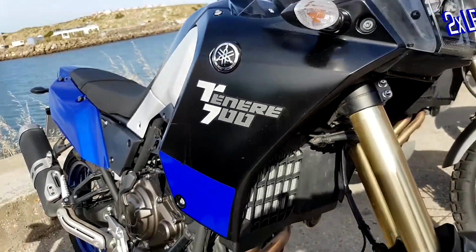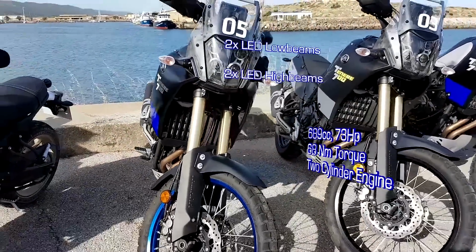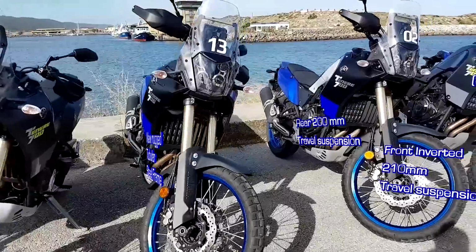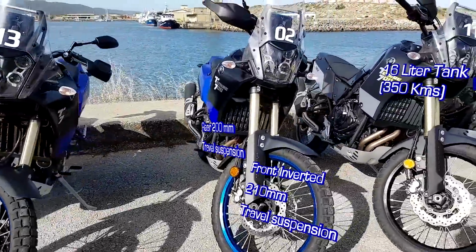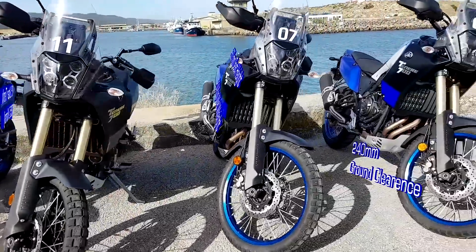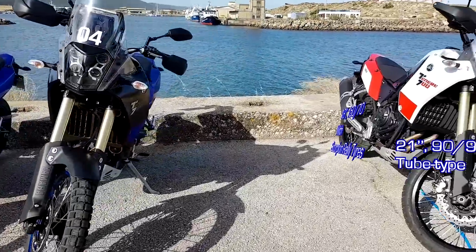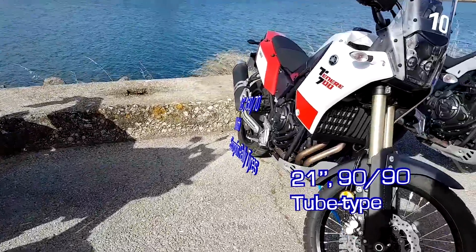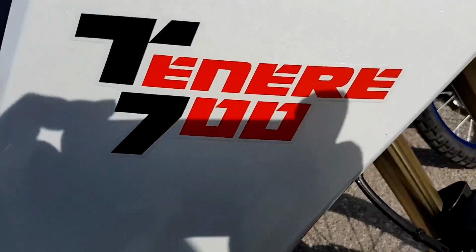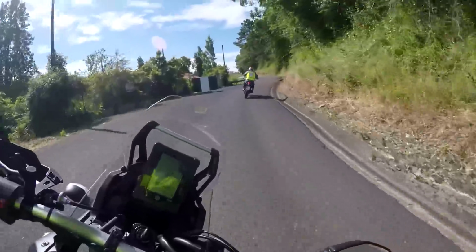So what is this Tenere 700s? Well, this is Yamaha taking the awesome CP2 engine from the MT-07 and the Tracer 700 and sticking it to a proper off-road frame. Put in some proper off-road suspension, wheels, tires, and you've got a proper off-road bike with an awesome engine. Thing is, this shows no compromise on the road.